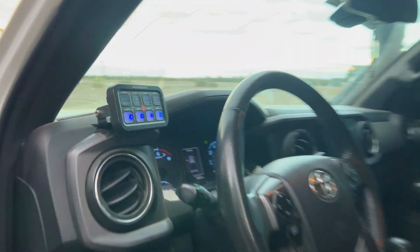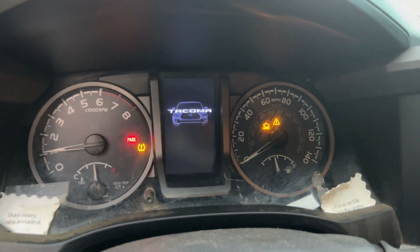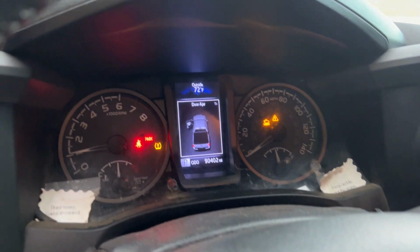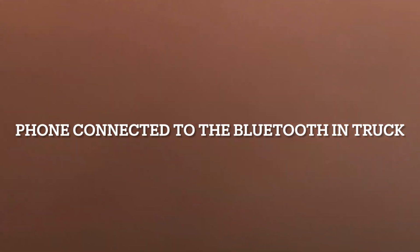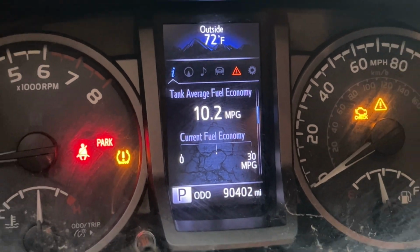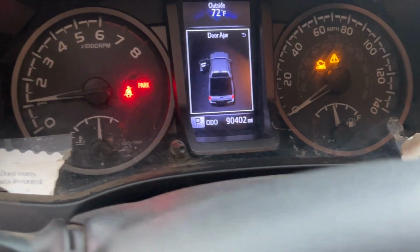On the inside, I always get this, watch when I turn it on. My check engine light is on because of my O2 sensors. I don't know what that one's for, but there's the light. Average fuel economy, 10.2. See, maintenance required, that's why that light's on. But that's my average right there, 10.2. That was just because I went to the gas station right now. Yeah, it's really dirty.